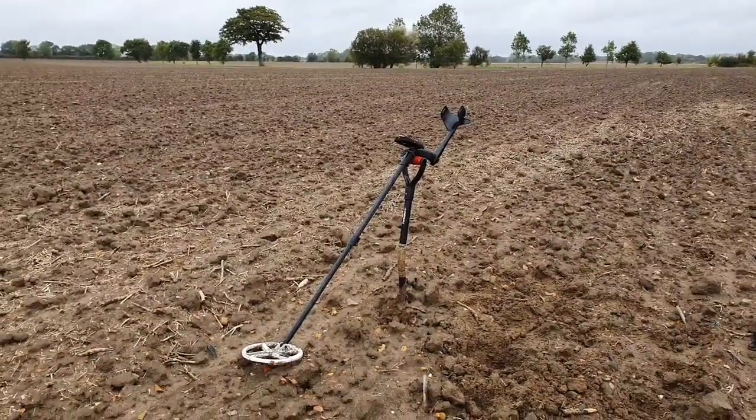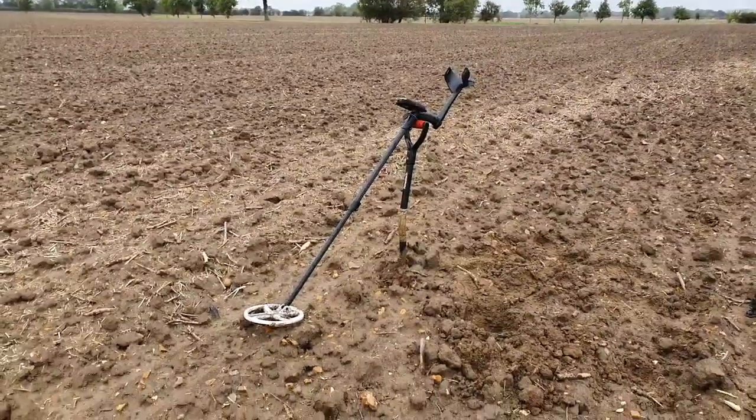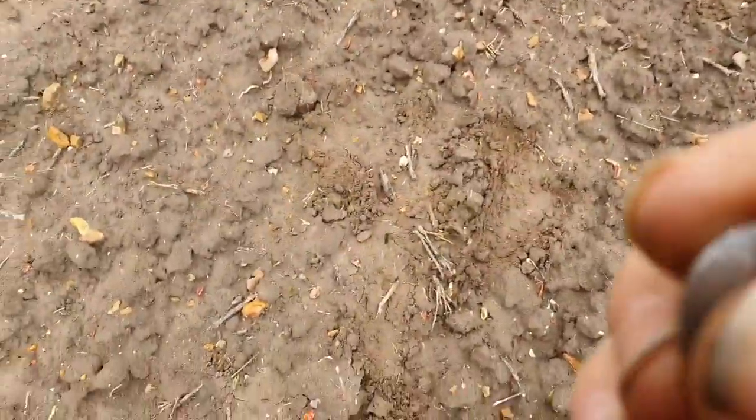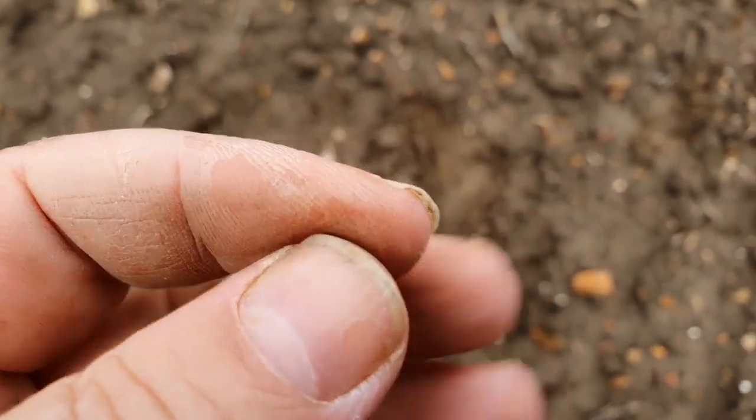Here we go, folks. I've got quite a nice little find here. I was hoping I was going to get one today, and I have. Yes. We got a little hammered coin. Yes, there we go, look. Lovely.